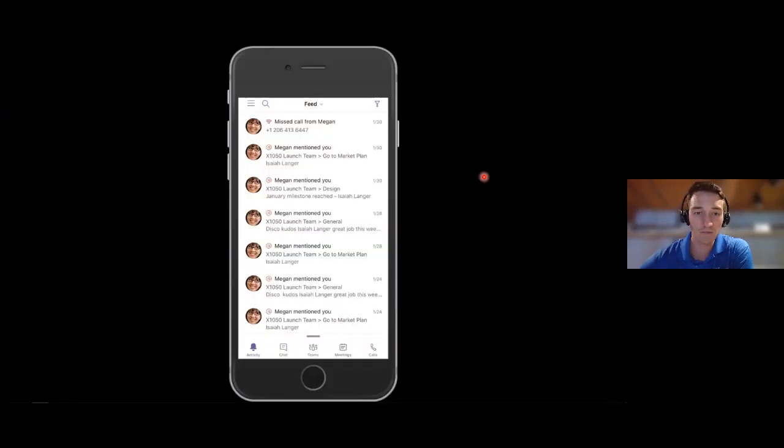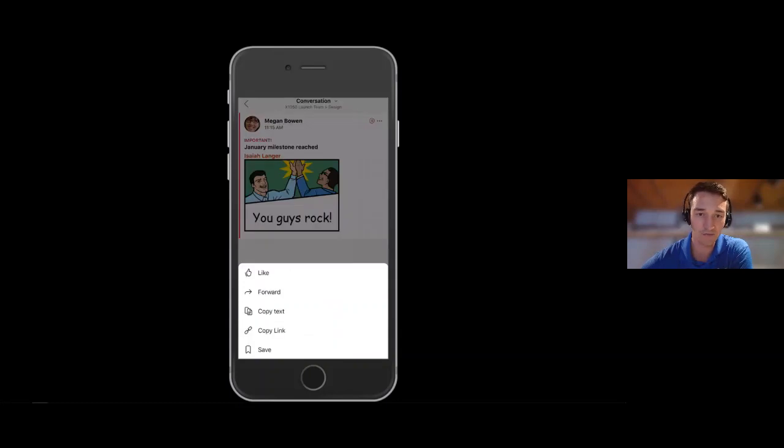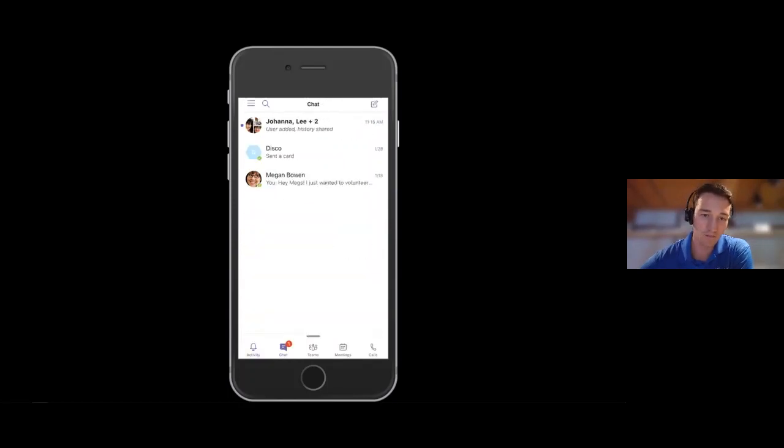And like I showed you with Stream, it's a very similar experience across the mobile apps as well. So again, you can see the activity here, any of the chats that have taken place. This is just kind of showing some of the conversations. We can reply, we can forward it, save it, like it. So Megan's gonna like this one here. We can jump back and forth between all these tabs down at the bottom.